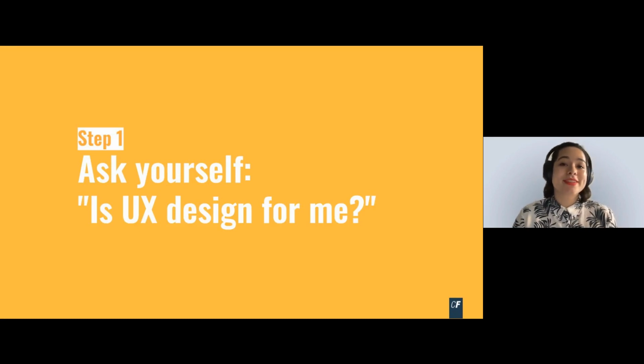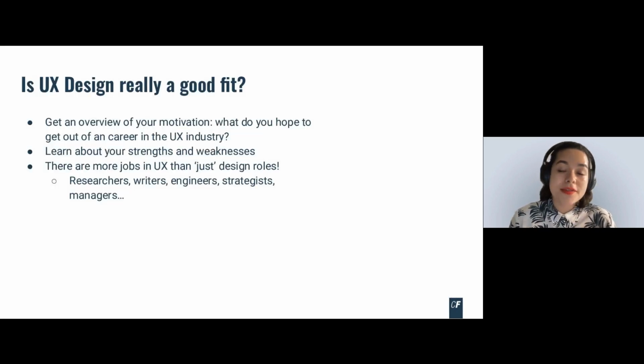Now, UX design is oftentimes portrayed as this holy grail and everyone should become a UX designer. And I hope that more people would be interested in UX design because it's a very exciting field. But UX design or a designer role is not the right fit for everyone. And that is also okay, because in the UX industry, we have many more roles than just design.